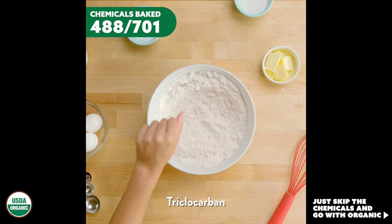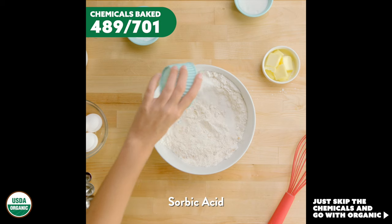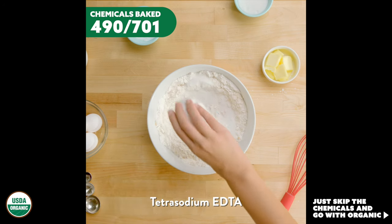You may also be adding a dash of sucralose and possibly a pinch of toluene. Maybe a sprinkle of trichlorocarbon. How about a teensy bit of sorbic acid? Or perhaps an itty bit of tetrasodium EDTA?